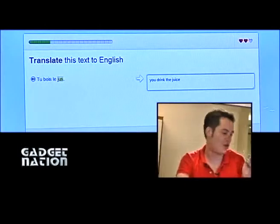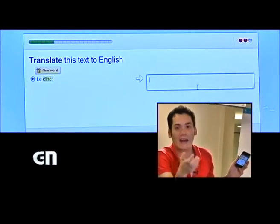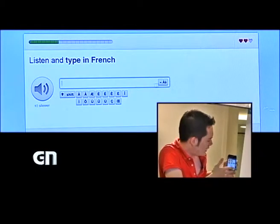Now, once you log into it via your computer, laptop, or right now, the mobile application, you're basically going to choose your language you want to learn, be it Spanish or Portuguese. Now we're going to go with French. Very, very cool language, I have to say. So here's how it is.